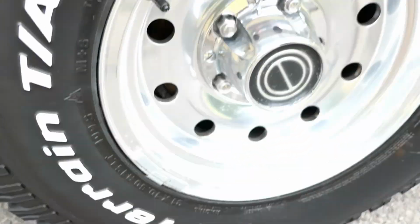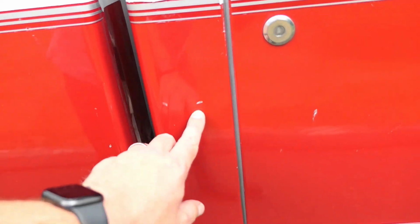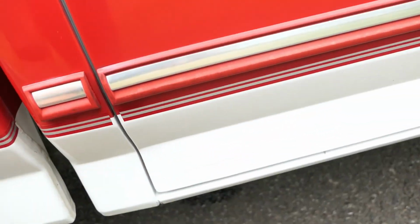You see between the cab, it's just super, super clean. No rust in the wheel wells, no overspray or cheap rattle can paint in the wheel well. Against the cab, it's in amazing condition all the way around. Little chip there, little mark. You know, some entry wear.